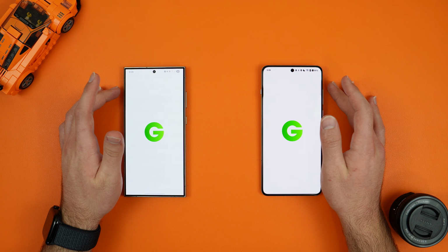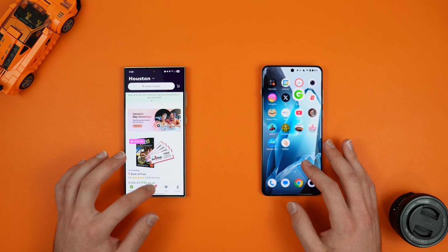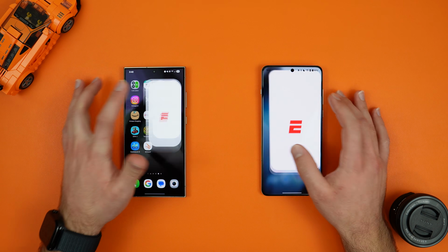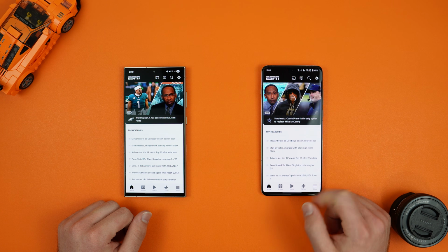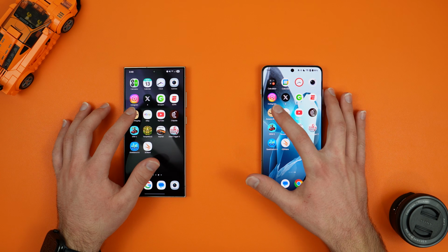Groupon. Alright, that's going to be the S24 Ultra. ESPN. Okay, let's see which one starts the video first. That's going to be the OnePlus 13. Amazon.